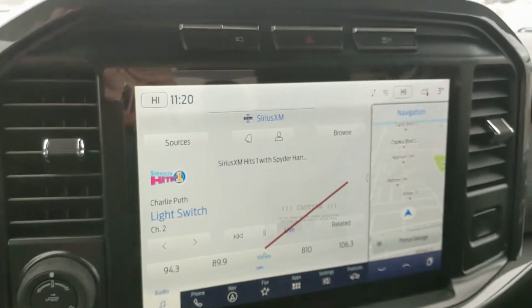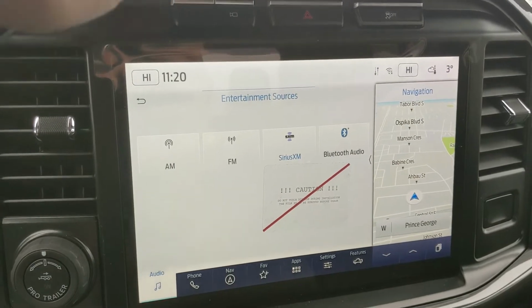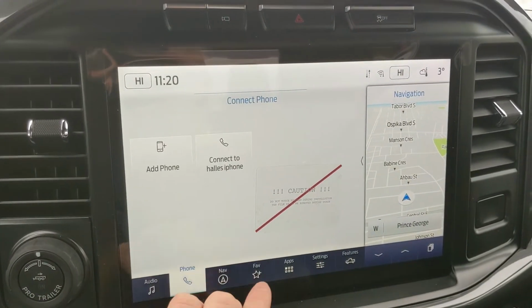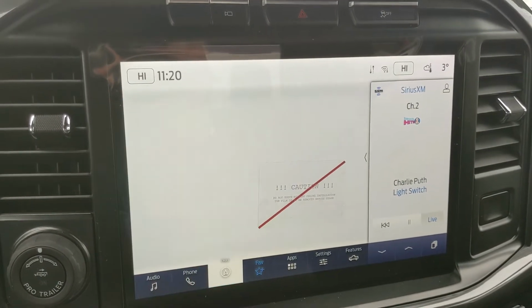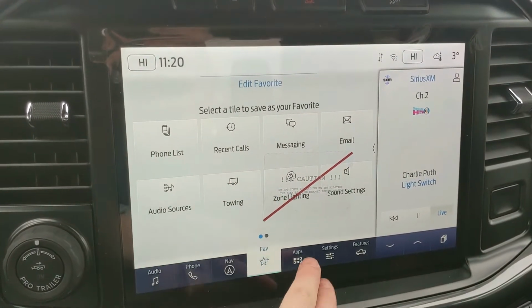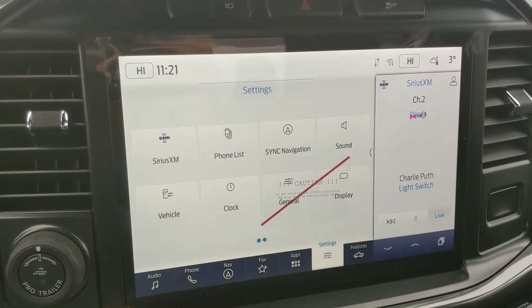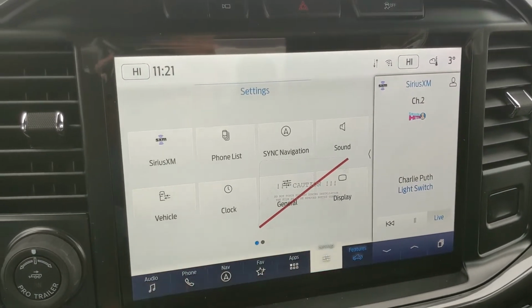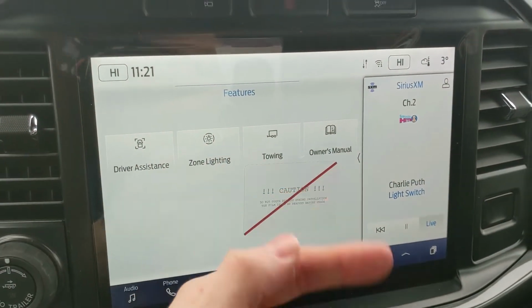Moving on to your center, your infotainment screen, which is radio series and Bluetooth capable, so you have some options there. You have your Bluetooth phone controls, navigation screen, so you're hopefully not going to get lost, favorite screen for all of your most used apps and settings, whatever apps you may have installed, settings for your screen and some other features around your vehicle, and your general truck features such as driver assistance, zone lighting, towing, and owner's manual.